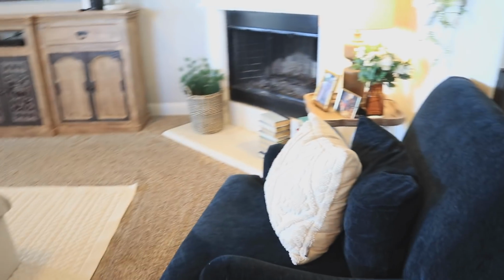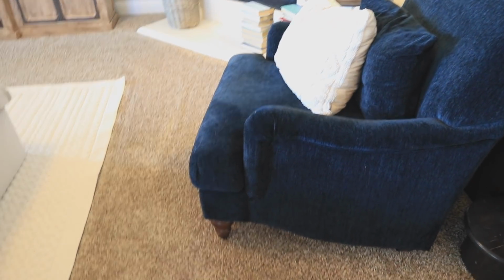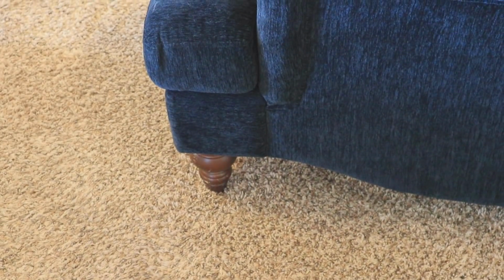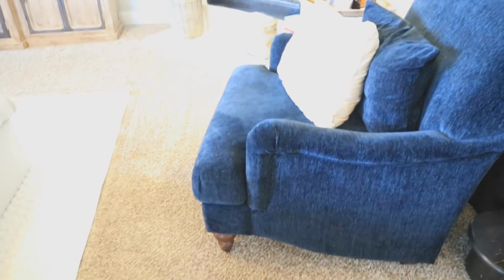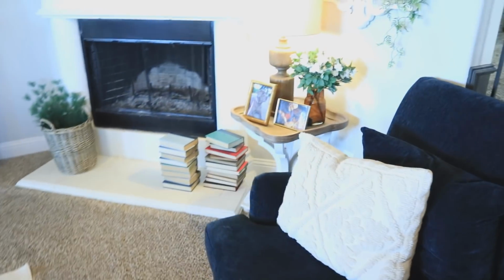And this is where I have a little bit more color going on. I have this navy chair here. I love the legs on it. It's hard because through a video you can't really pick up on all the details at once.